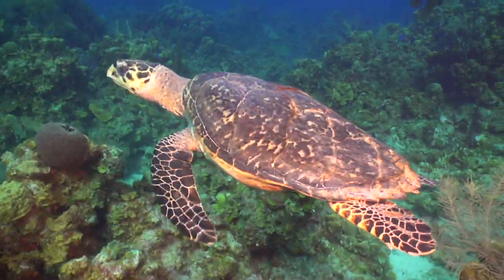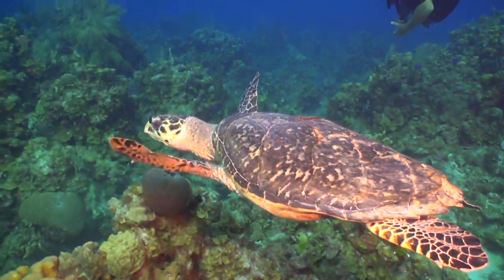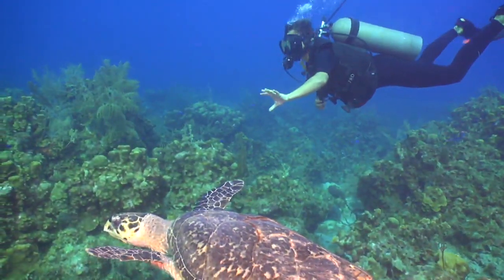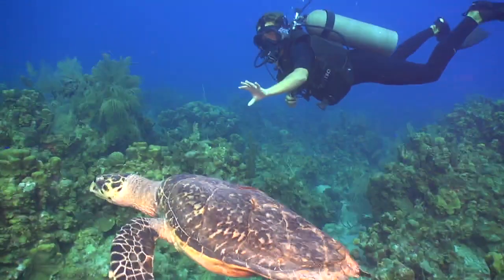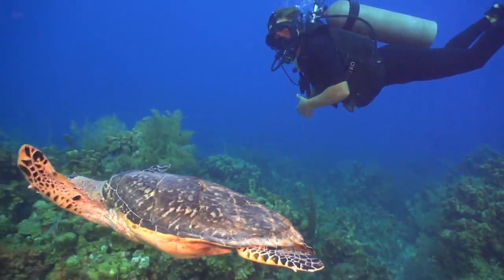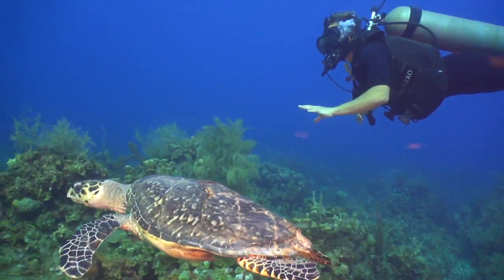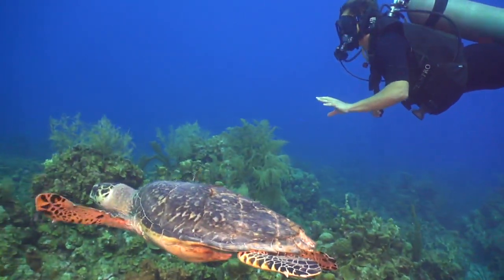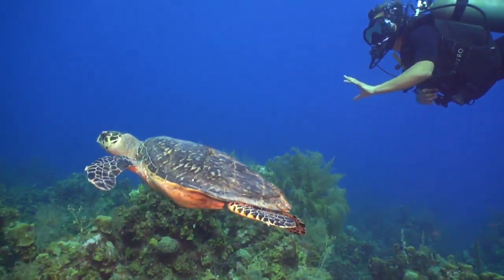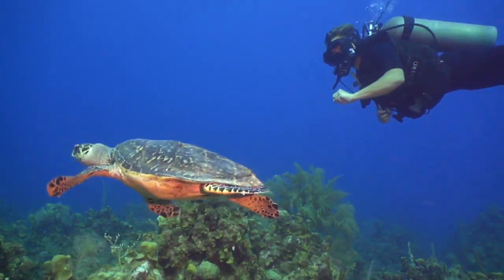Timothy's asking, do turtles have predators, Pat? Yes, they definitely do. Especially, well, just as we said, shark bait. They may have been attacked by a shark, and that is because they are fed on by sharks. But in their juvenile phase, or even after hatching, they have many predators, land and sea alike.